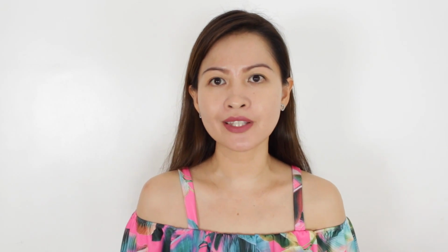I've been telling you all the time, whenever I review a skincare product that targets aging, I always mention that we experience initial signs of aging around our eyes. So it's very important that we should not skip an eye cream. Like with me, even if I'm having a lazy day, it's really an eye cream that I don't skip.